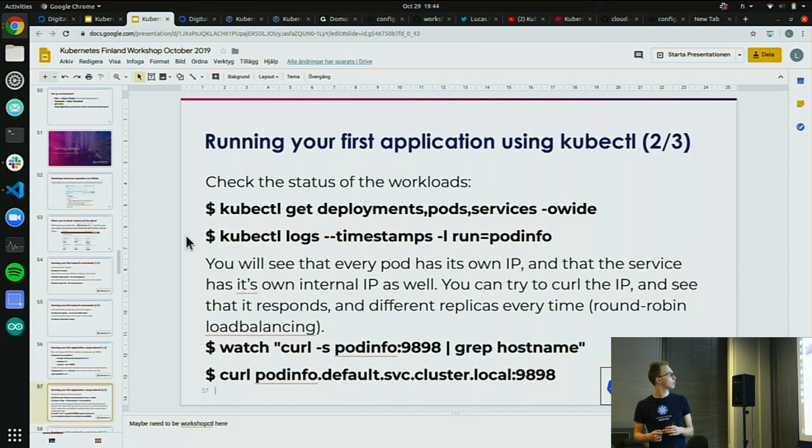Another thing which might be useful is kubectl logs. This flag adds the timestamps for you. And then this matches based on the label. So your label is now run equals pod info. And it will show the logs of the pod that has the label run equals pod info. Then you should see some kind of JSON message of pod info starting or something like that.